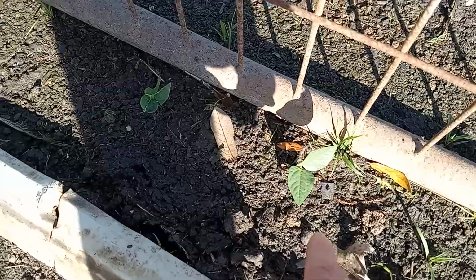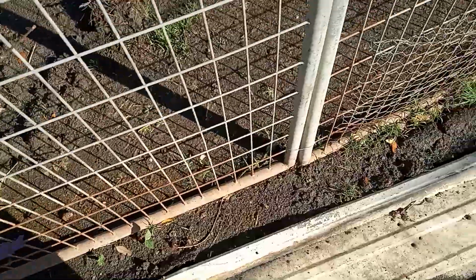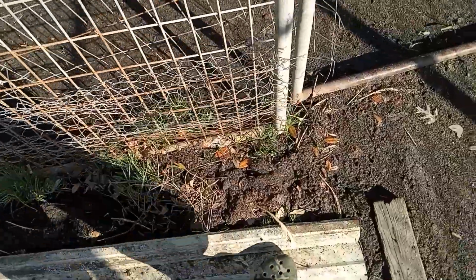Oh, I forgot. Let me go see. I got beans coming up. These are red beans. Got some on the other side too. And yes, I got boxes everywhere.